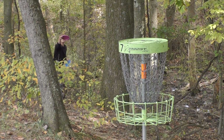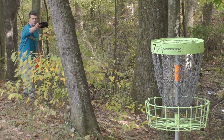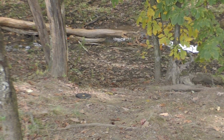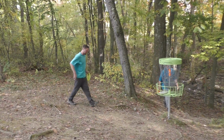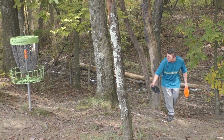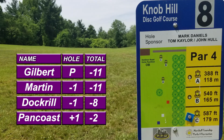Justin for a par save. Wow, great comeback. Great committed putt from Justin there. Oh, Ross just lets that one get away from him there. A nice shot by Andy, collecting the bird. And Ross for the unfortunate bogey there. Birdie, bogey in that group. Bring us to hole 8.